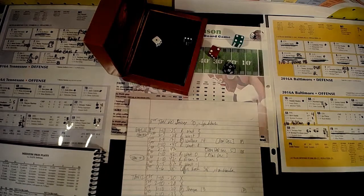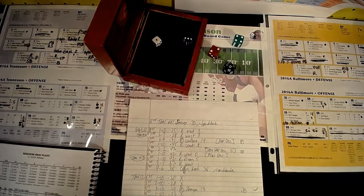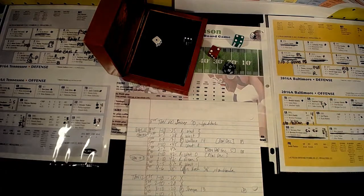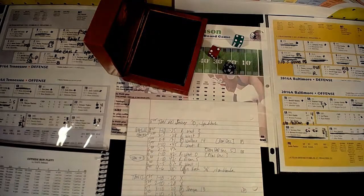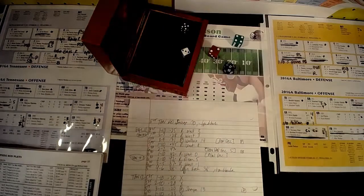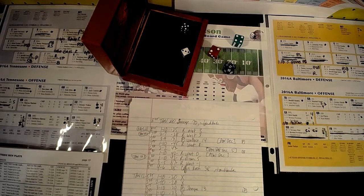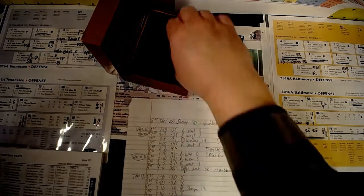Center 0 pass? No. Tackle A 0 pass? No. Quarterback run. So it's going to be a scramble for Flacco. He's rated A, and it's page 14. Flacco scrambles. 46, unusual result. 53. 5 yards, and there's going to be a fumble here. So run for Flacco. And he gets tackled and drops it.